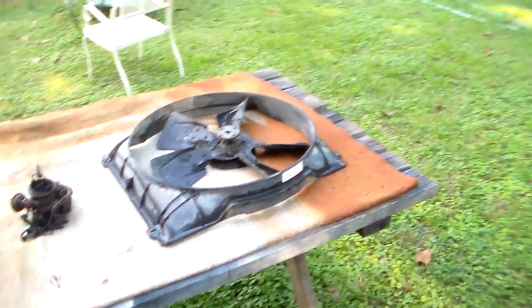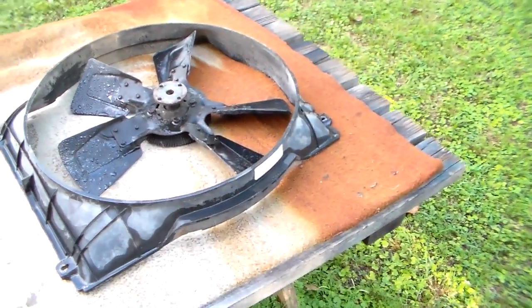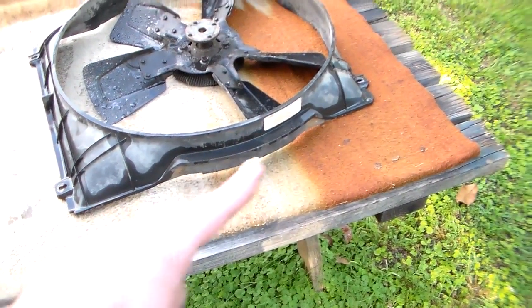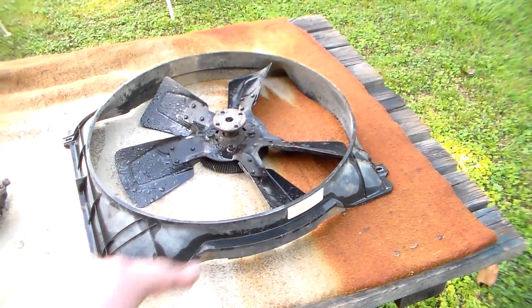So let's take a look at the first thing we got here. This was an 82, and this was a slant 6 with air conditioning, so it had a 22-inch radiator on it, 22 inches from side to side horizontally, and that's the fan shroud off of it and the matching fan.